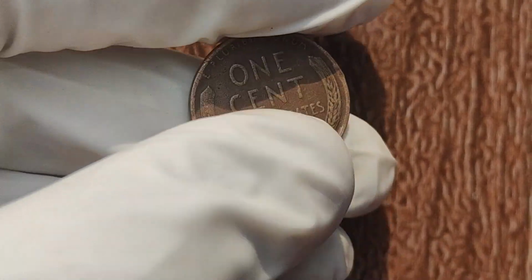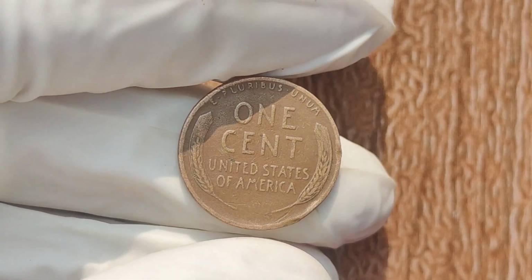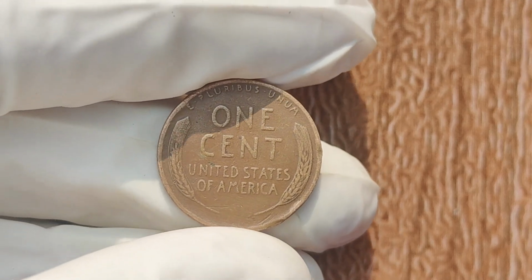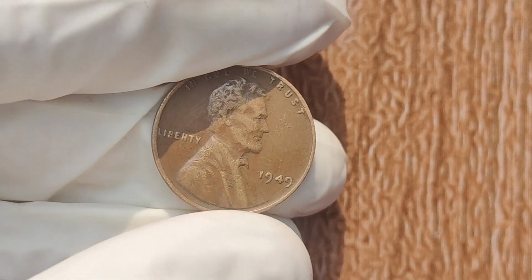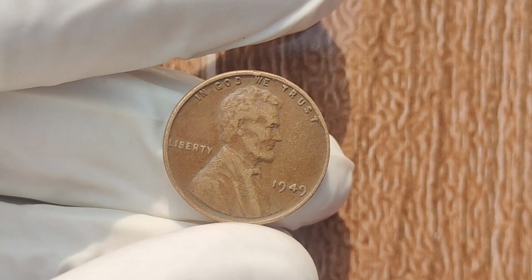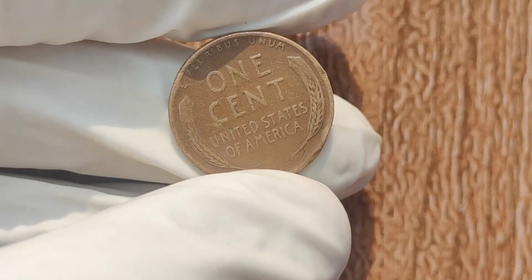World War II had ended just a few years prior, and America was rebuilding. Pennies from this era were mass-produced, but mistakes happened, and those mistakes are exactly what collectors crave. Certain 1949 Lincoln pennies were struck with subtle errors, and if you find one of these rare anomalies, it could mean you're sitting on a $7 million gold mine.